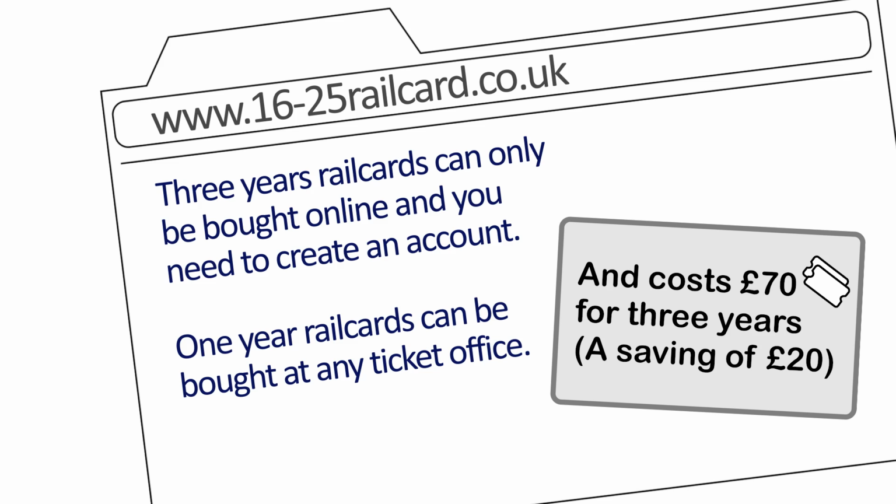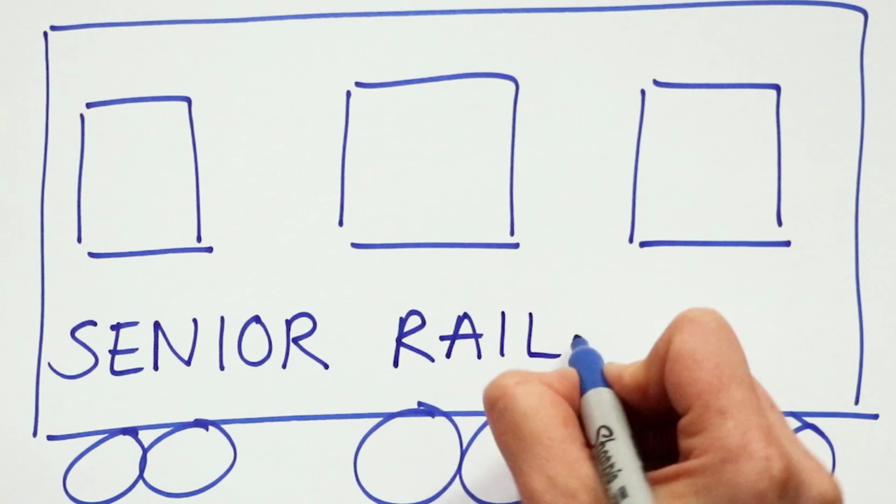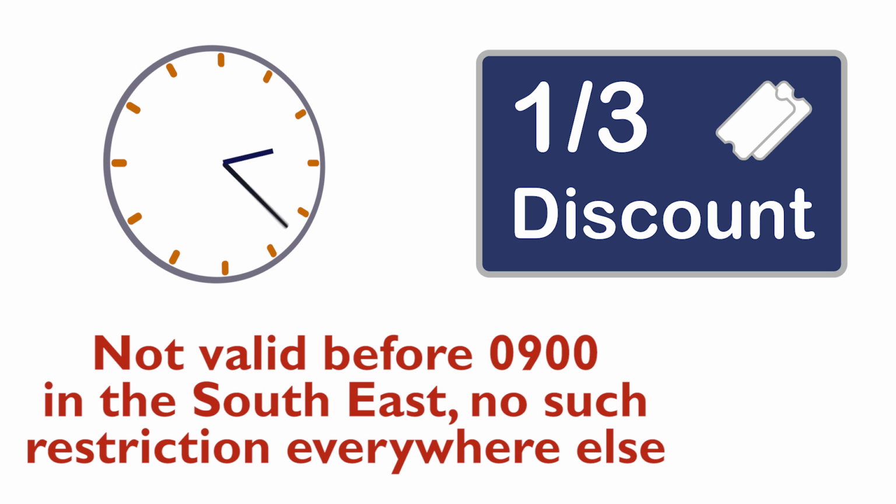age of 27. The senior railcard is available to anyone aged 60 and over, and there is no minimum fare. It has an oddity in its peak hour usage in that there are some restrictions in the London and South East area, but not in the rest of the country.